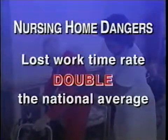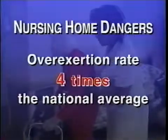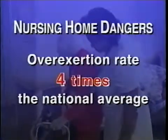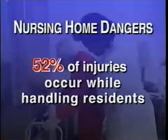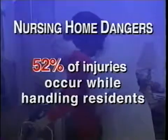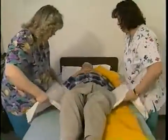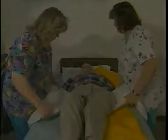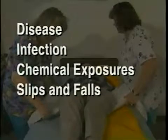Nursing home workers lose twice as much time on the job as other workers and have an overexertion rate more than 4 times the national average. Over half of their injuries occur while handling residents, and almost half involve the lower back. There are many potential hazards in nursing homes: disease, infection, chemical exposures, slips and falls, even workplace violence.